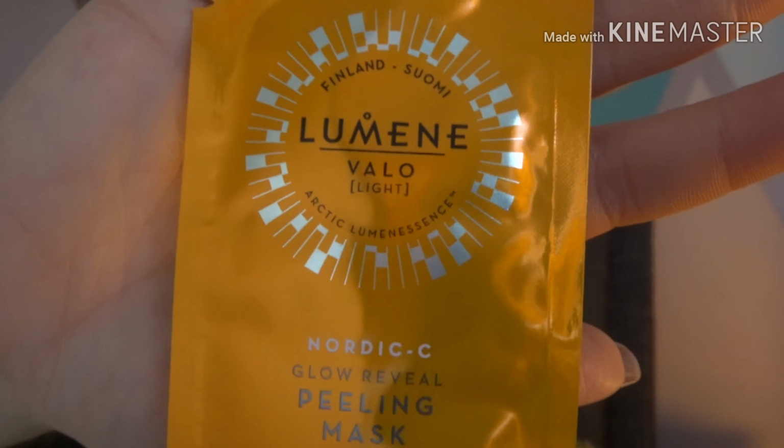So I've got a little rundown of what I've picked in this one, and then the usual little leaflet as well. So I'll start off with some of the smaller ones. I picked up this from, how do you say this? Lumen?